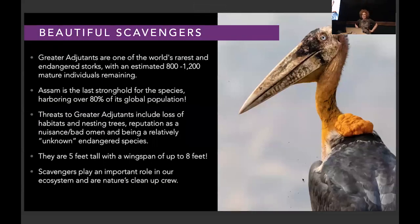People, I remember laughing coming home, because you always hear, ooh, India will change you. And it all sounds so strange, but it did. It completely changed me. And so Greater Adjutants, I think they're adorable. You can fight me about this. I mean, sorry, Andy, but these are cute birds. I mean, look at this.